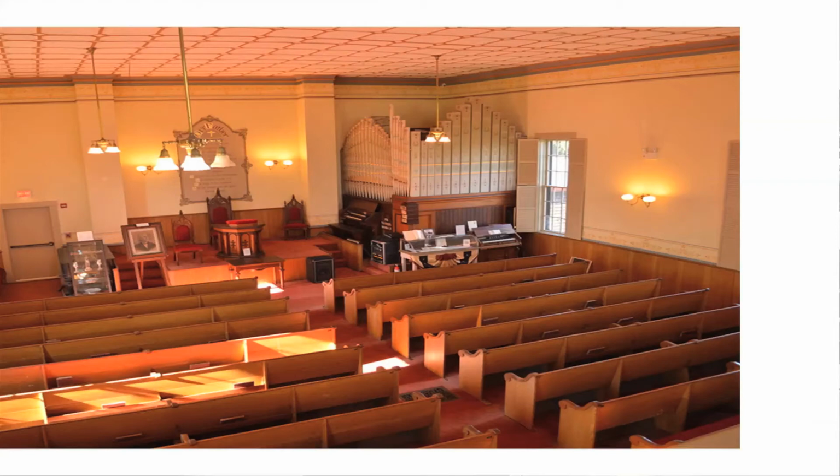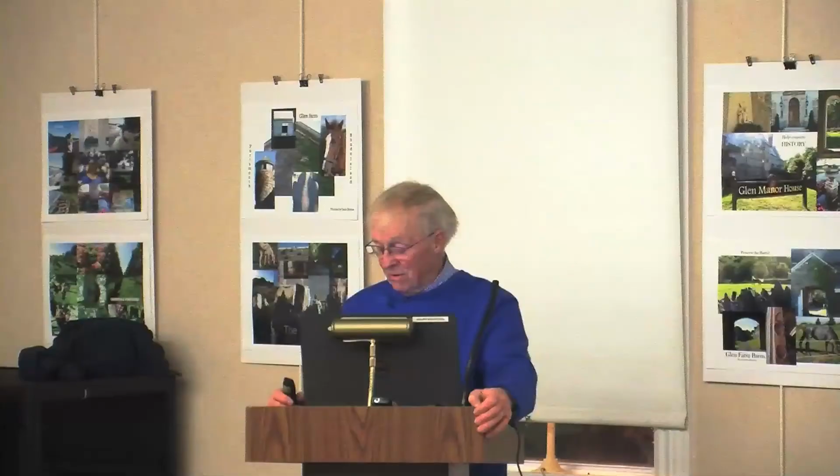Wow. He must have really gotten dizzy doing that. I'll tell you, it's up there. Anyway, that's what the sanctuary looks like now. It's a great meeting hall. We're working on handicap accessibility, but we do have some lectures there during the year, and it's been, as you can see, very well preserved.